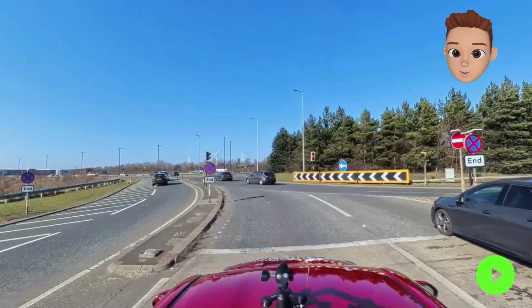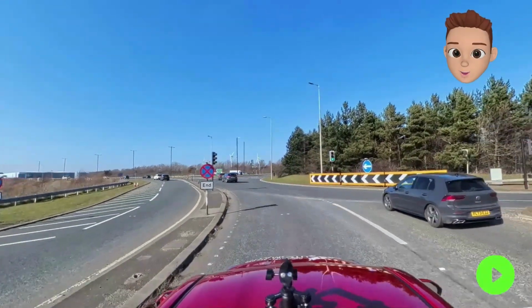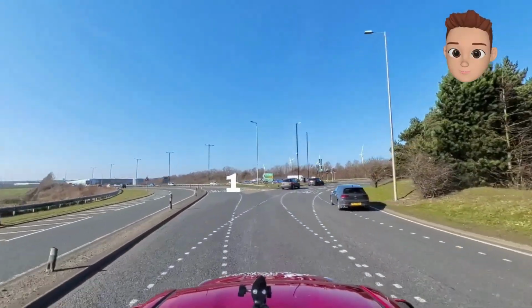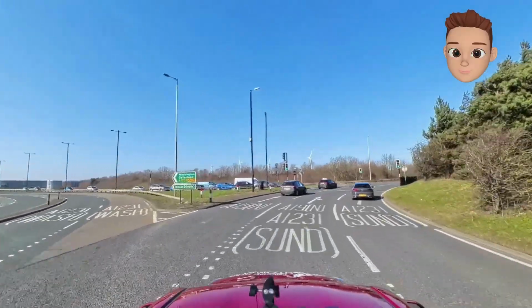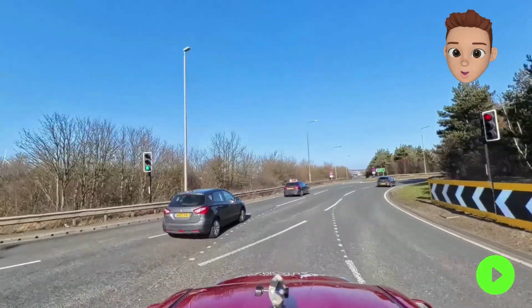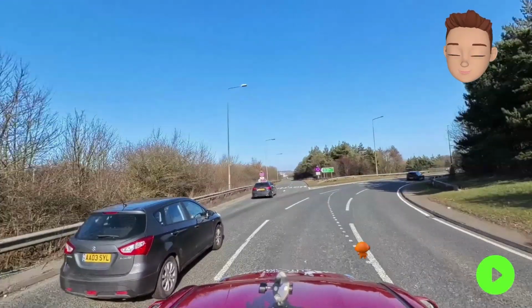Make progress forward, continuing to indicate right, but aiming for the middle of the three lanes. Remember, right, third exit. Stay to the left of the white stud markers.